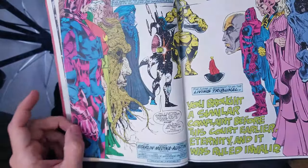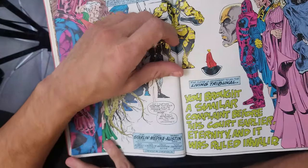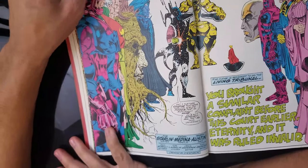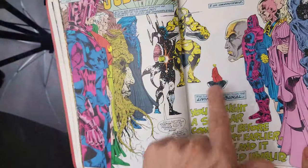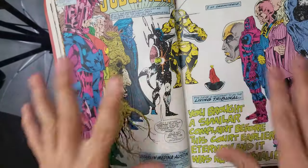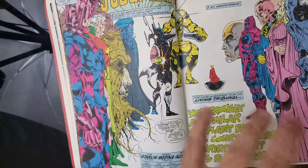So Adam Warlock here is called into question about if he should have the Infinity Gauntlet. And Infinity over here, I believe that's Infinity. Anyways, Adam Warlock is called to court. You have the living. This is really awesome. Another awesome drawing, just the layout. You have all these superior, omnipotent beings.